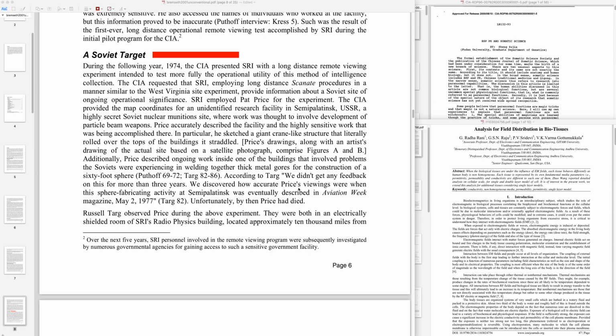The CIA provided the map coordinates for an unidentified research facility in Semipalatinsk, USSR, a highly secret Soviet nuclear munition site where work was thought to involve development of particle beam weapons. Price accurately described the facility and the highly sensitive work that was being accomplished there. In particular, he sketched a giant crane-like structure that literally rolled over the tops of buildings it straddled. Price's drawings, along with an artist's drawing of the actual site based on a satellite photograph, comprise figures A and B in the back of this.